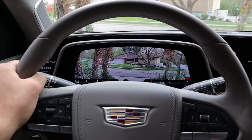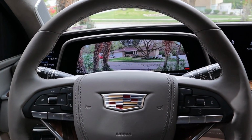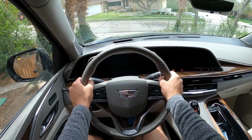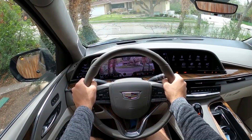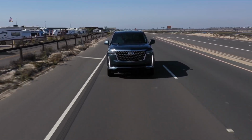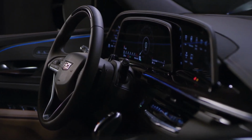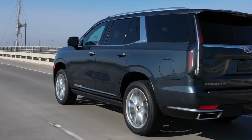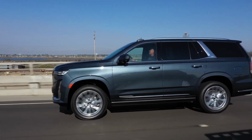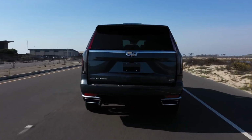Unfortunately, this sophistication comes with complexity that significantly impacts reliability. The curved OLED display, while visually stunning, has experienced software crashes and complete system failures that require dealer intervention. Super Cruise, when it works, is impressive, but system failures can be expensive to repair and may require extended dealer visits. RepairPal data indicates that luxury Cadillac models typically cost significantly more to maintain than mainstream alternatives.